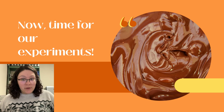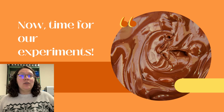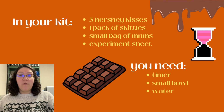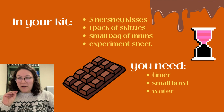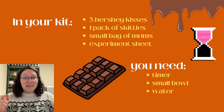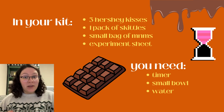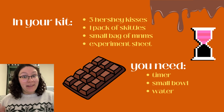So now that we've learned a little bit about the science of chocolate and about ratios, we are going to conduct our experiments. So in your kit, you have 3 Hershey Kisses. You also have 1 little pack of Skittles, and you've got 10 M&Ms, somewhere around 10. I tried to count them all. And you also have an experiment sheet that you can go through as we do these experiments and fill out. The only things that you will need from home are a timer. A cell phone works really well, or you can just keep watch on a clock. And you're going to need a little bit of water. Everything else we have included in the kit.